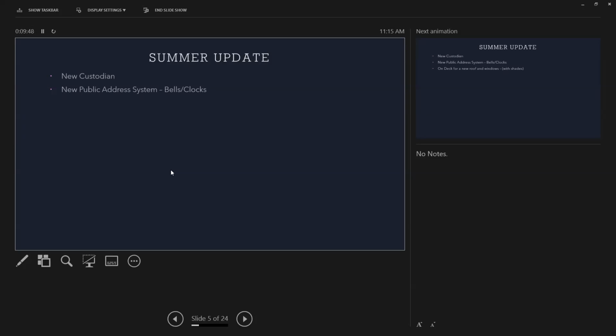But anyway, the new PA system is giving us exterior speakers as well. So when we do, with the PTA, when we do movie nights or we do concerts outside or anything like that, we'll have the ability to plug a microphone right into the exterior wall and use the speakers on the outside of the building. So I am really very happy about that.